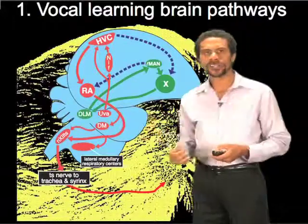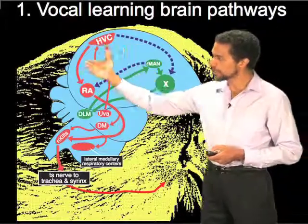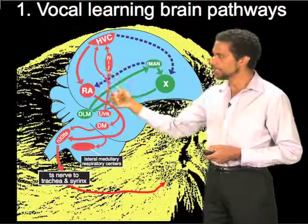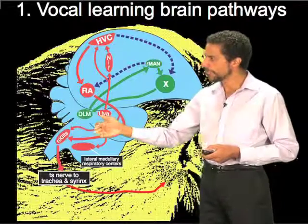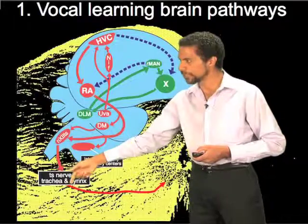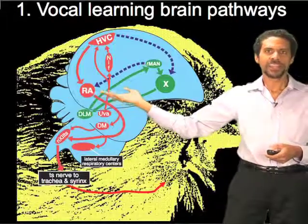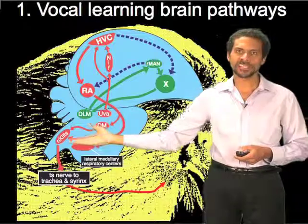To give you the punchline here, vocal learning species have structures in their forebrain, this top part of the brain, for this imitation behavior, whereas species that produce only innate vocalizations have these brainstem areas like DM or the motor neurons that actually project to the muscle that control innate vocalizations. And what has happened in the vocal learners is that this forebrain system has taken over this innate system.